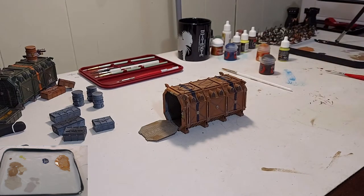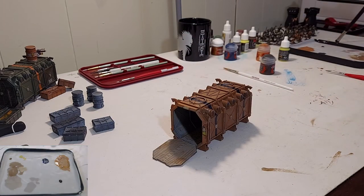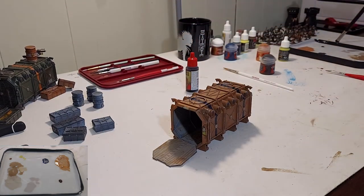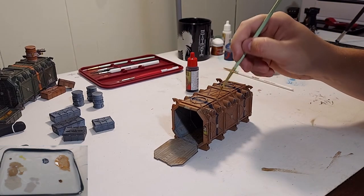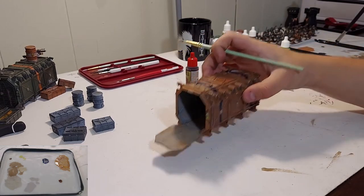So the last thing that I'll do just to complete the container is let's give it a wash. And there was one that I used yesterday that I enjoyed. This is from the Army Painter Quick Shade set. This is mid brown we'll be using to wash this. Let's just put a little bit here. I like this flat brush for washing. Let's just see what that looks like. A little brown. Yeah, I think that'll do just nicely.